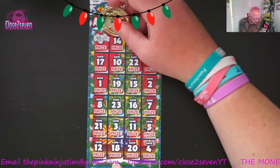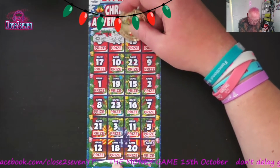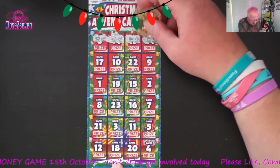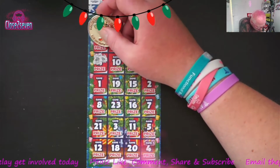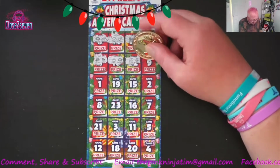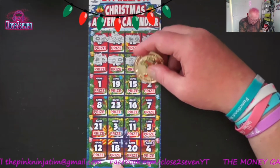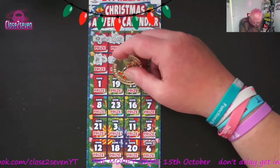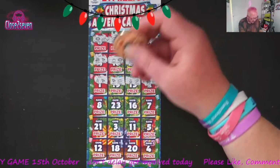Wreath and a cracker. Earmuffs and some gold. Stack, a coin and a bauble. Candle and a bauble. We've got an igloo and a bell, candle and a wreath, mitten and that pudding, bauble and those bongo drums, or as they call them, chocolates. We got a cracker and an igloo. Gold bar and a pudding. We've got a bell and a mitten. Oh, we've got a hat and a bell.